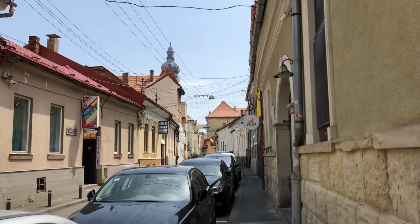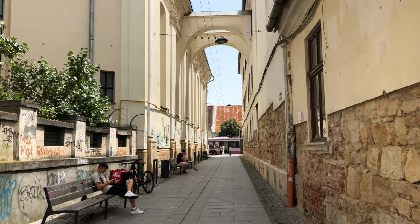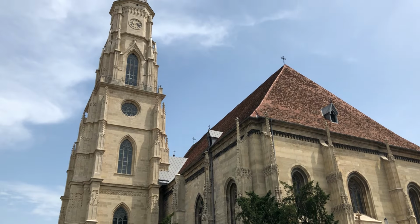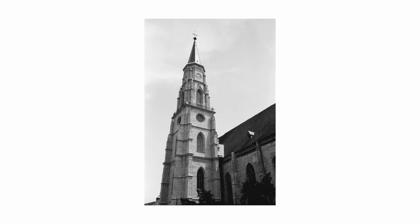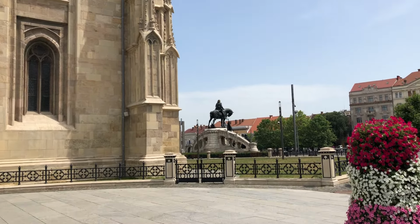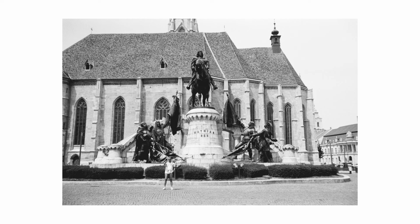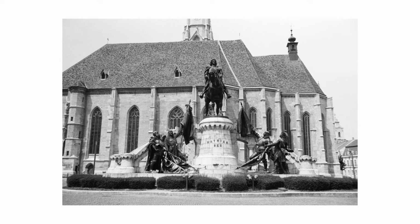At this point, we took a much-needed nap. When we woke up, we set out for Union Square with St. Michael's Catholic Church and the statue of Matthias Corvinus, a king of Hungary born in Cluj. I really think the statue with the church behind it is cool, but did I need 3 photos of it? No, I needed 4.